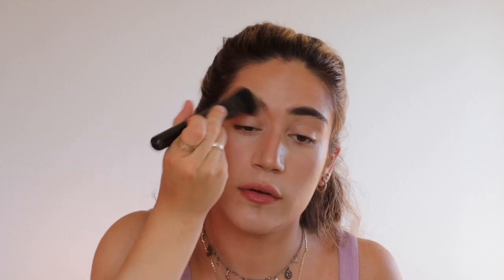And I don't use too much pressure because I don't want to move the foundation and the concealer that I put on before. So you want to use a very light hand and just blend it out. Same thing here, you want to use a light hand and just bring it up and bring it here underneath the front of your brow to make it blend nicer into the natural shadows of your face.